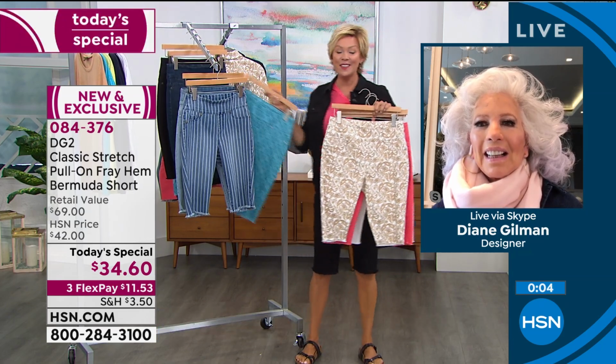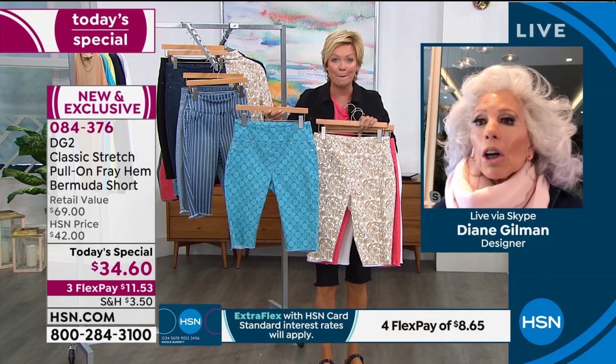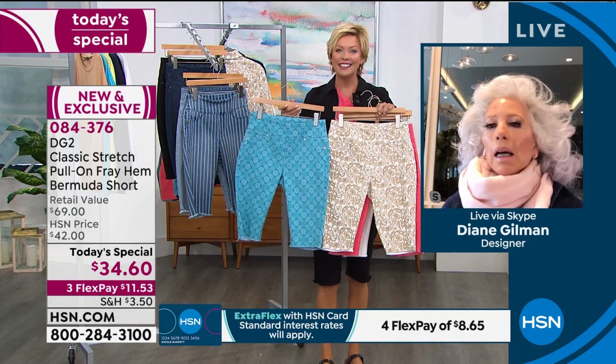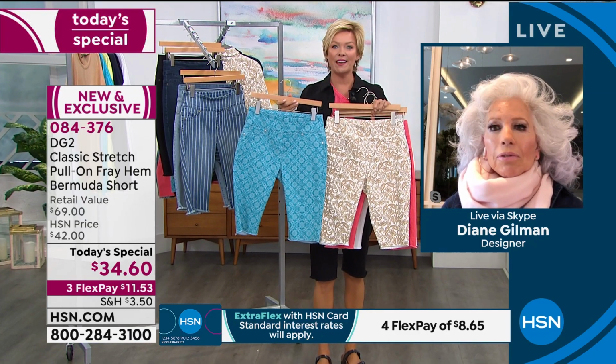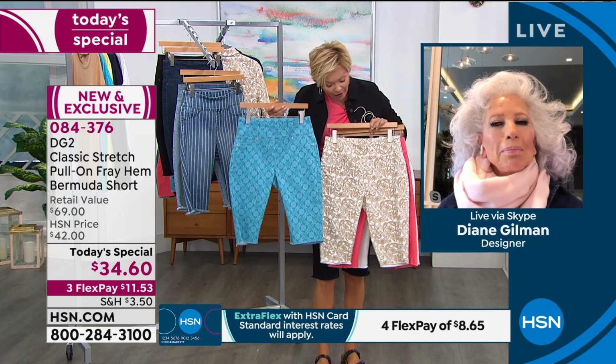The prints, we've never done. Diane didn't do prints last year with her Bermuda short. She didn't do the frayed hem. Not ever. And never did the wide comfort waist either, so it's a lot of firsts. I love the wide comfort band. That's my favorite with the fringed hem too. Me too, the frayed hem.